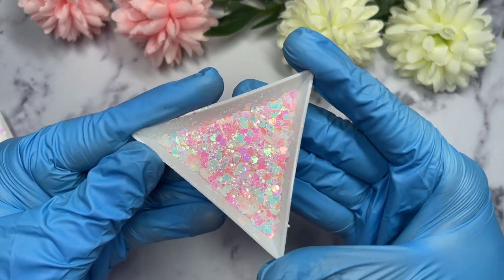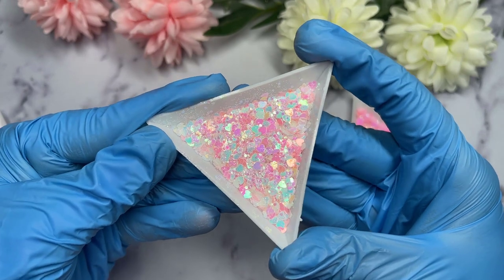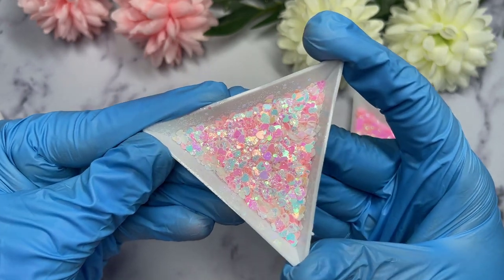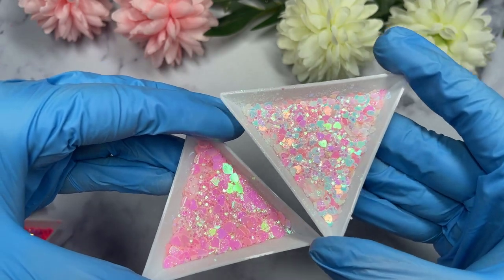Next up, we have another heart glitter. This is going to be number two. This one has a very cute, almost pastel-y rainbow going on in there. I see some blues, I see some gorgeous reflections. There's some pink in there and some white. I feel like this one is absolutely gorgeous. As you can probably tell, the hearts are different shapes. This is much more on the finer side.